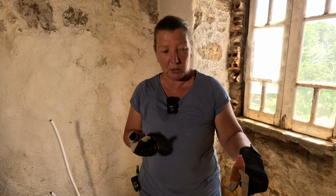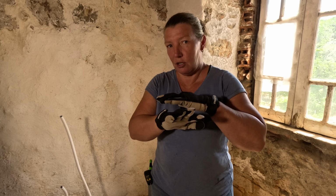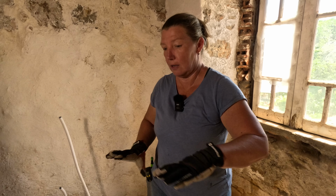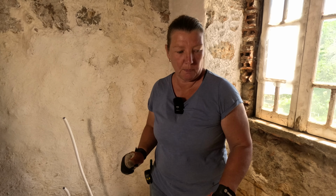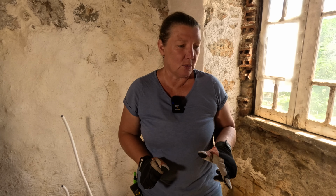So we have to work out how we're going to get them from those positions to where they need to be at the right height so that the whole floor can have another screed over the top of it to bring all the inconsistencies up. But let me just show you some of the issues with that on the other side of the room.